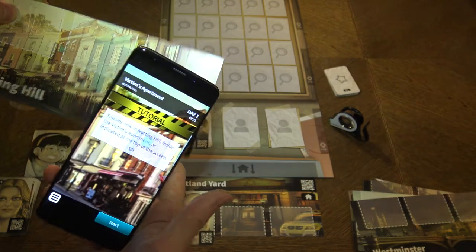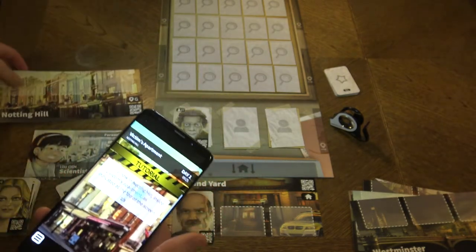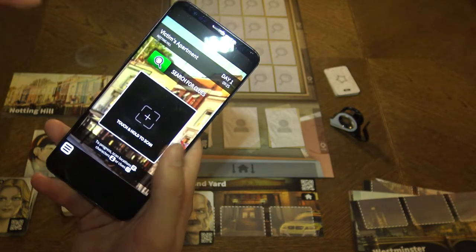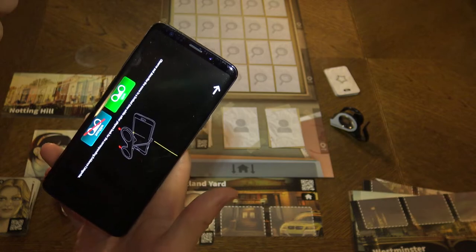And each time I go somewhere, I will use up time. I need to do this case in a certain time, so I'll get some bonus points. It says something about the victim and so on. So I can search for clues over here at this location. This is the crime scene.